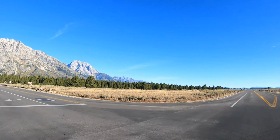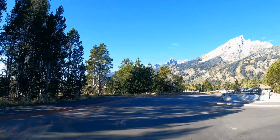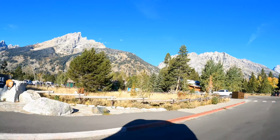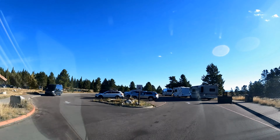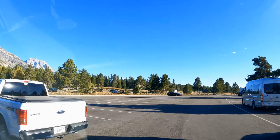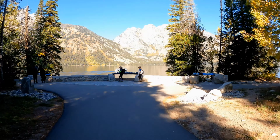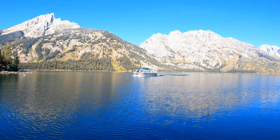We decided to take some time and visit Jenny Lake, which is one of the most visited areas in the national park. It's tucked away at the base of the Teton Range. It's kind of the centerpiece of the park. We decided to take a boat ride across Jenny Lake to the Inspiration Point and Hidden Falls trailhead.